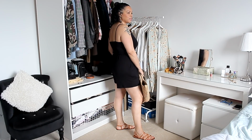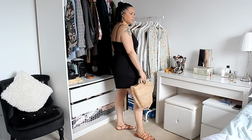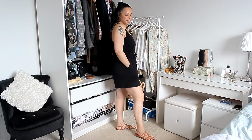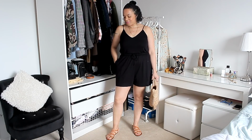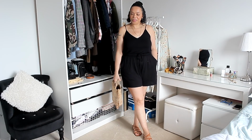Moving on to a little summery jumpsuit. I absolutely love the jumpsuits that H&M does for the summer. This is a basic item, super inexpensive. I think it was less than 13 pounds. It comes in several colors, but I decided to get it in black and another color as well, which I'll be showing to you guys in a second.